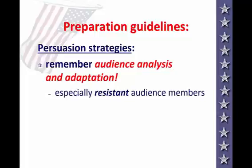So don't just preach to the choir, right? Don't just focus on those that are already on your side. You need to think about those who might be opposing your position and get them to open their minds to think about things in a different way.